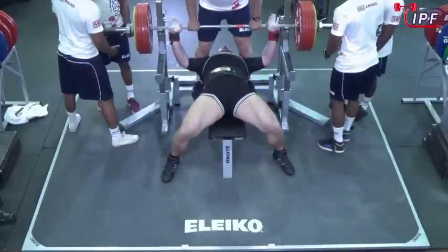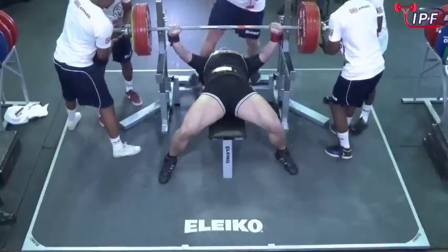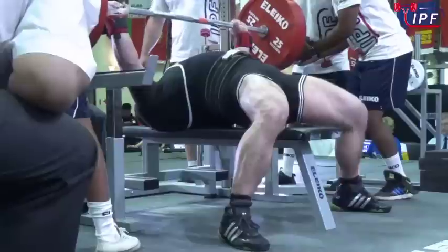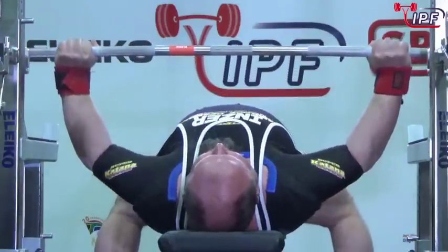Quite a wide stance there. Can you still say stance when it's on the bench? Well, you did. Set up position. Yeah. I think we knew what you meant.